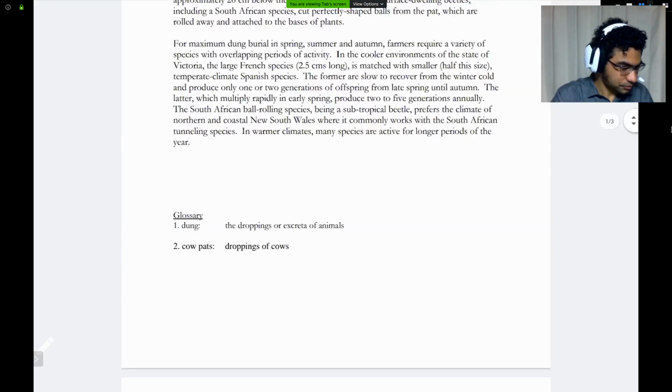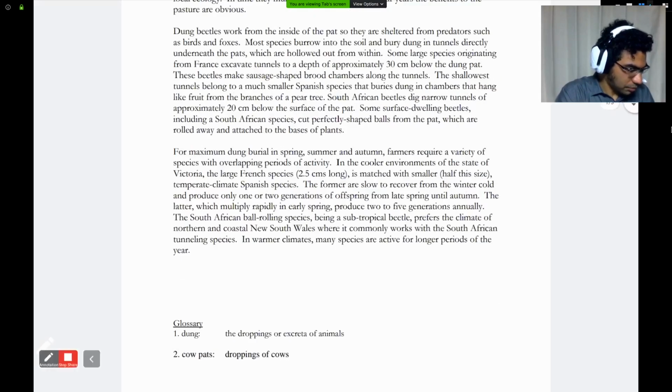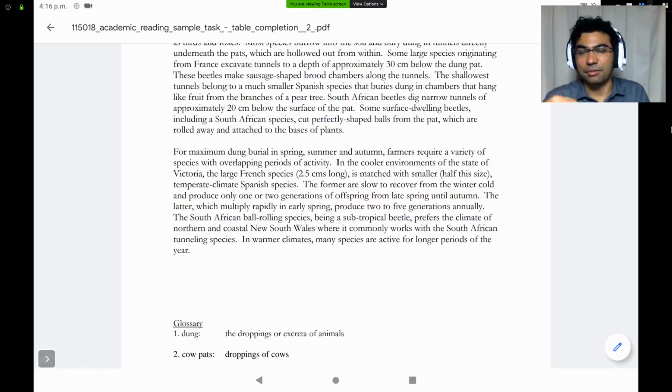So we're looking for South African ball roller. So we go back up, and we see right here South African ball roller. And we were looking for its preferred climate and its complementary species. So it's a subtropical beetle, and it works with the South African tunneling species. So those are our answers. I haven't checked them yet, but I'm very confident that those are our answers. If we go below, we'll find the answers.